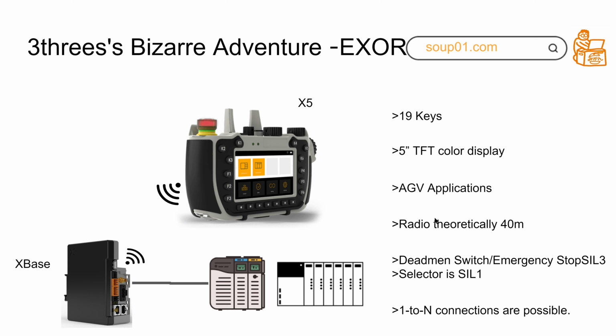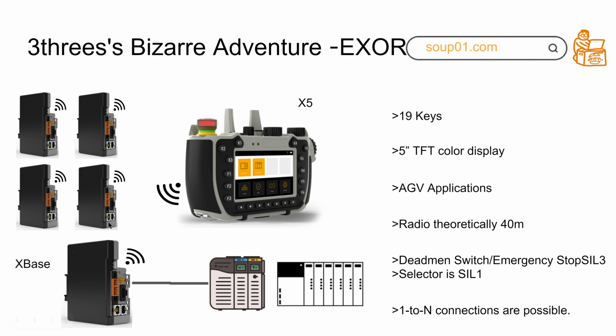So what are 1-to-N connections? Let's see this graphic again. Now I have one X base to one X5. What if I would like to have more stations that I need to connect? I can use this configuration. I can have a couple of X base stations, but I only need one wireless panel, the X5.